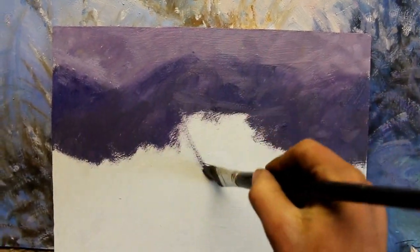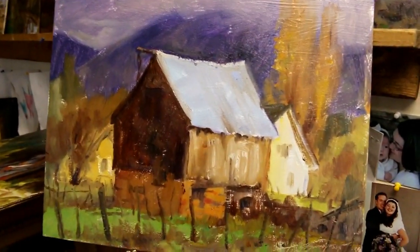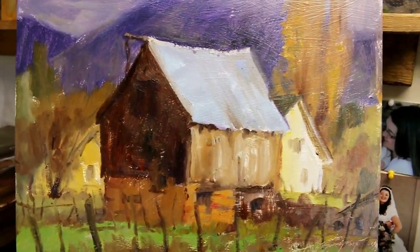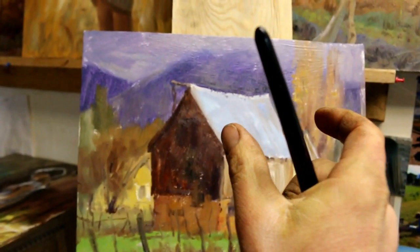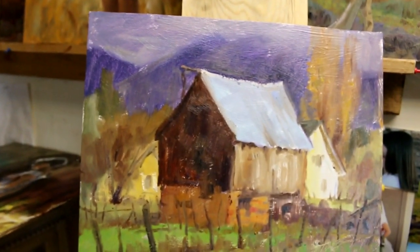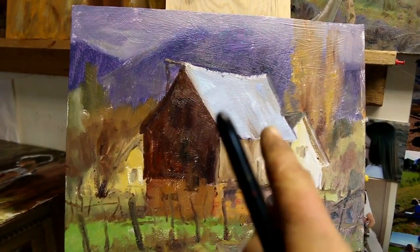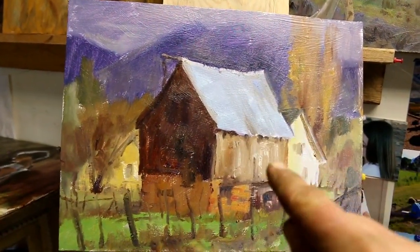So I think the main difference, probably the only difference, and I'm going to have to think through this carefully. So I was thinking I would scoot this barn over just to there, but to me the most interesting part is these three shapes together.